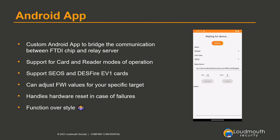And it also will handle hardware resets, because we came across a lot of those. So we needed to build that in to be able to quickly reset and start over again. So it's quite easy to start over with that. But I will say it is my first Android app. I've never done this before, and we kind of just went function over style. I know it's pretty ugly, but it works.